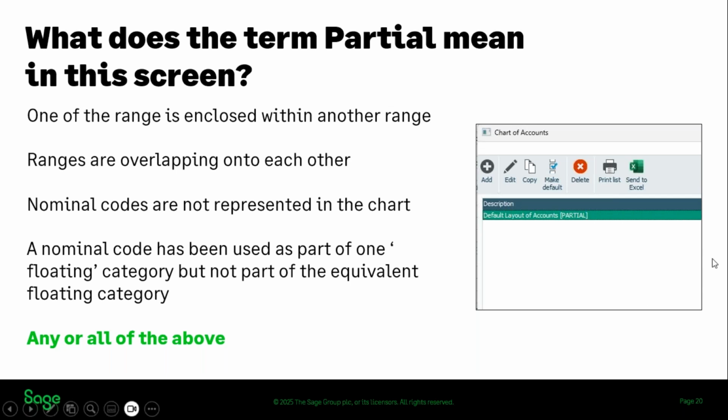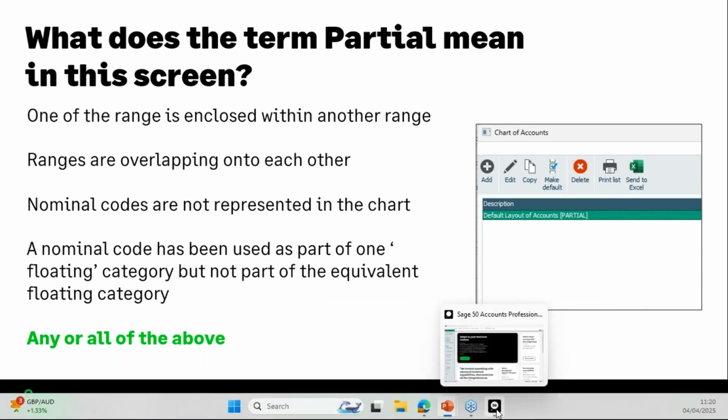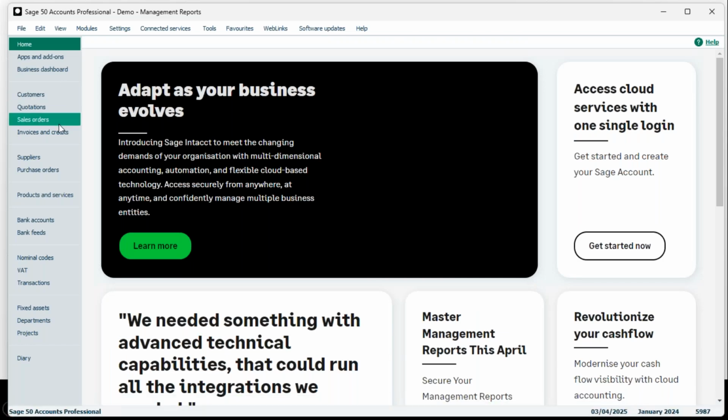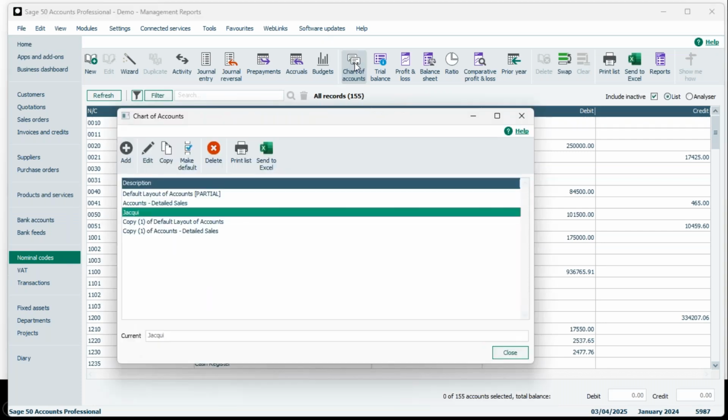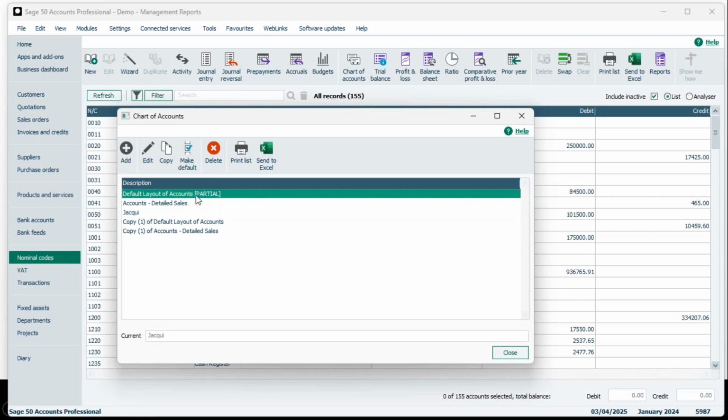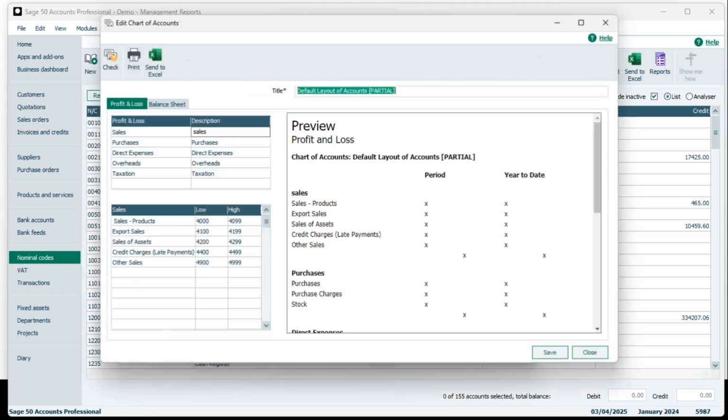Now, I'm just going to demonstrate that, because I do have a partial one on my data set. And I think I gave away an answer to the next one as well when I showed you this earlier. So I'm just going back into my nominal codes, and in my nominal codes, I'm going to go into chart of accounts. And as you can see, I've got a partial chart of accounts there. Now, what you can do to identify which of those is causing the problem is to go into edit and then check your chart of accounts.